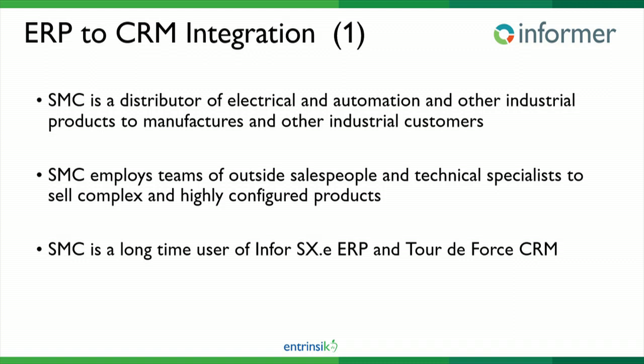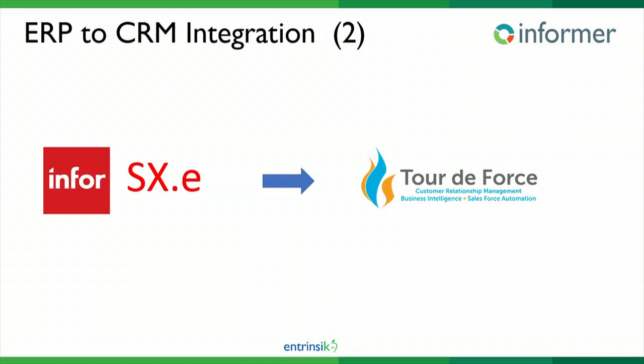And we employ outside salespeople and technical specialists to sell these really complex, highly configured products. And as we do that, we've used the ERP 15, 16 years or more. And we've been a Tribal Force customer for 8 or 9 years. And this is primarily a one-way integration in this case. We take information from SXE on a daily basis, we integrate it over to Tribal Force, and we slice and dice that information over in the CRM in ways that the ERP just can't.